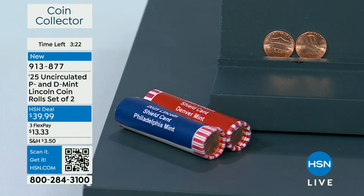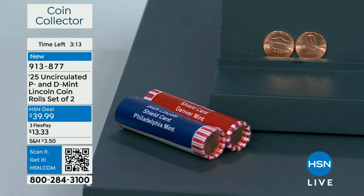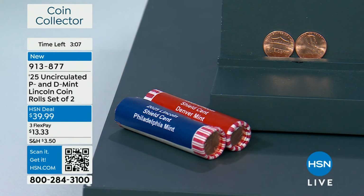I've seen individual coins selling out there in the marketplace, just 1P, 1D, $3.99. That's kind of the standard price, $2 a coin. So now you're looking at a $200 value, coin by coin, just to get the rolls right here. And so at $39.95, the big deal is you get both the Philadelphia and the Denver.